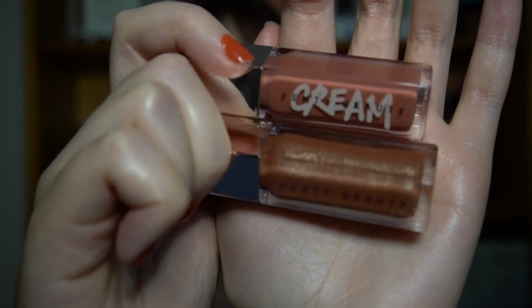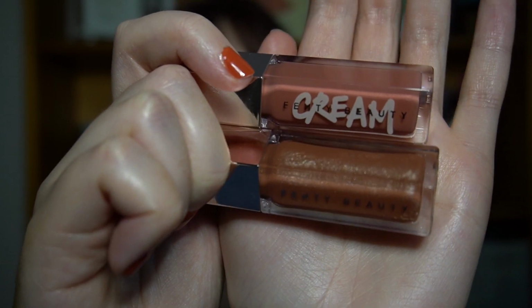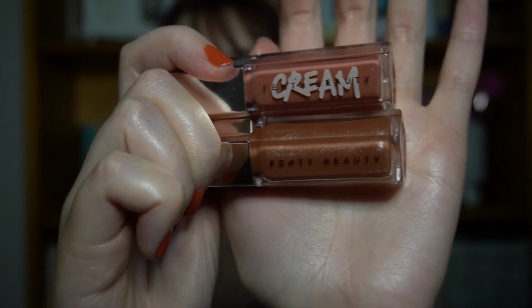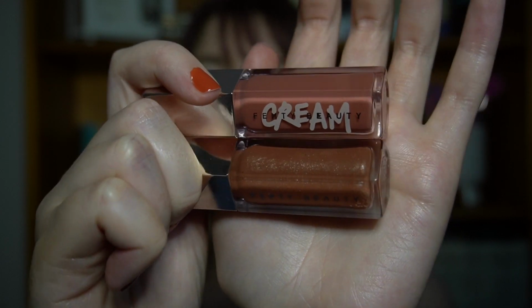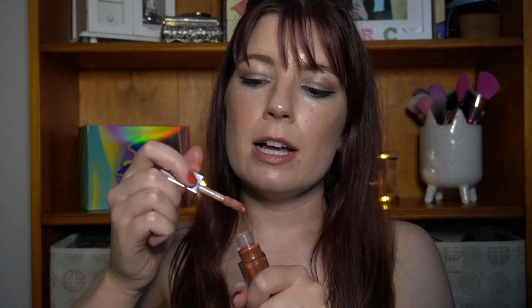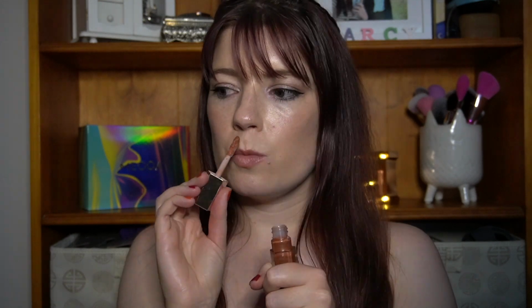So they're both in the shade Fenty Glow. And you can see the top is a bit more pink, whereas the bottom looks much more nudey, like a warm brownie sort of color, very neutral. But the original Fenty Glow has a very strong scent, which I believe is strawberries, but I have a very poor nose, so I could be wrong. I think it smells like strawberries.